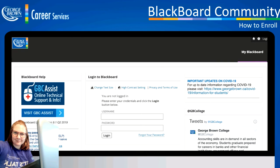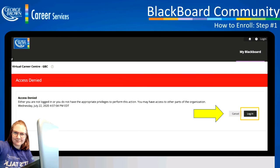So in order to enroll in the community, when you start the process, you might see that screen there that says access denied, which looks alarming, but it's not a big deal at all. It just means you probably have to log in with your credentials. So you'll want to log into Blackboard using your student ID and your StuView password.